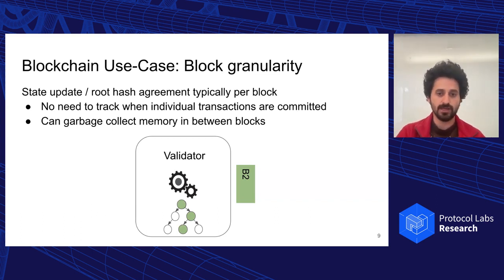We can just commit the entire block together. So this can save a lot of synchronization overhead in tracking the individual commit. When can we commit a transaction? We can just commit the entire block.